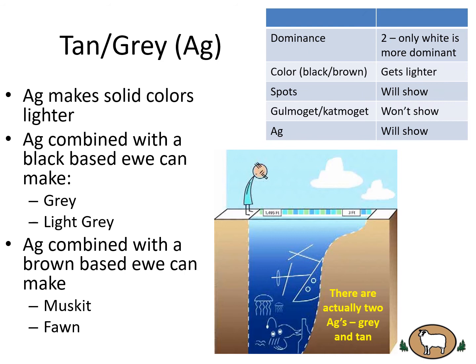The next trait or pattern, excuse me, is the AG pattern. What AG does is it makes solid colors lighter. So AG combined with a black-based hue can make gray, and AG combined with a brown-based hue can make musket. Fawn is actually not correct. I need to take that out of there. Only white is more dominant than AG. When it's AG and a color-based black or brown, those colors get lighter.